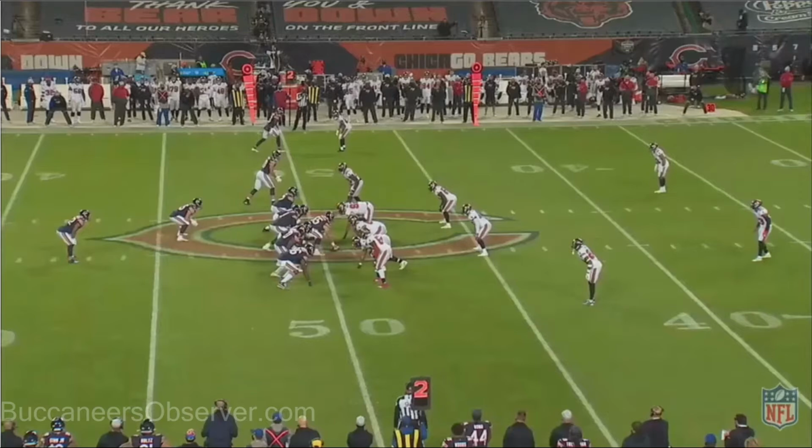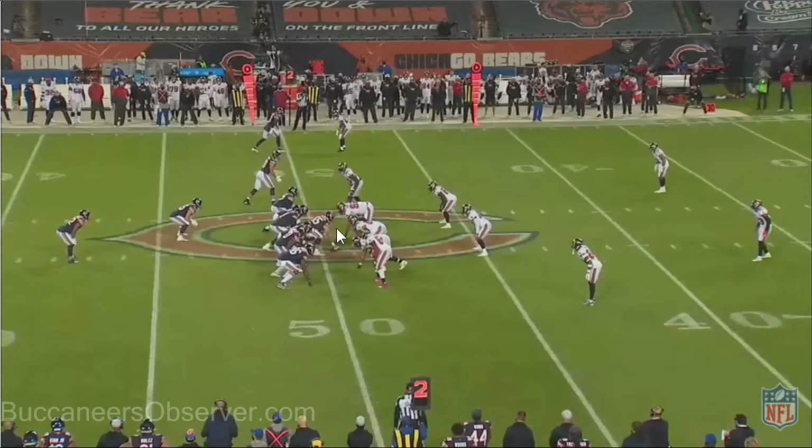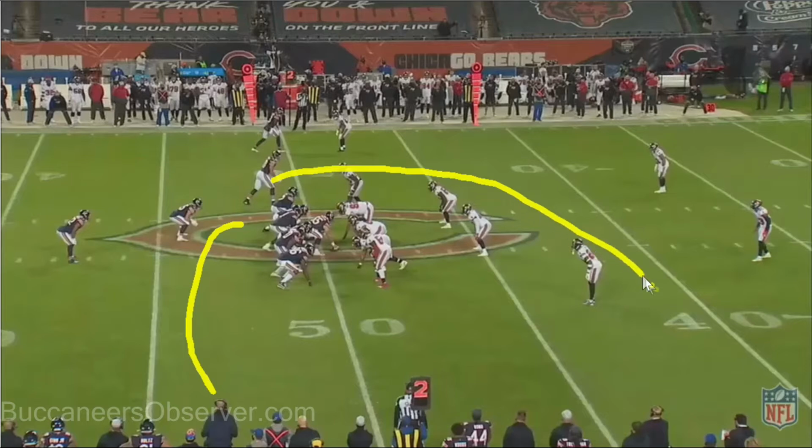4:15 in the first quarter. Again, you're going to see 58 Shaquille Barrett drop back into coverage. 90 drops back into coverage as well. We only rushed 3. Of course, we get to the quarterback, causing him to scramble out. He bootlegs over this way and ends up throwing a pass to Jimmy Graham, who ends up getting the first down.